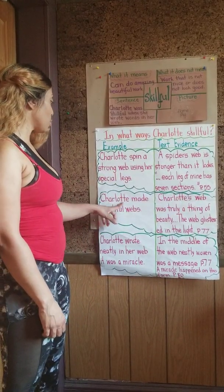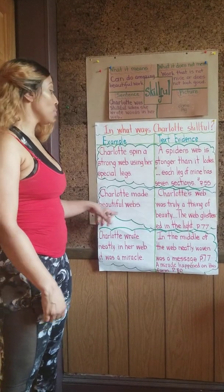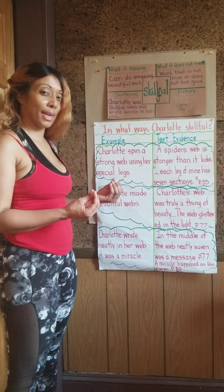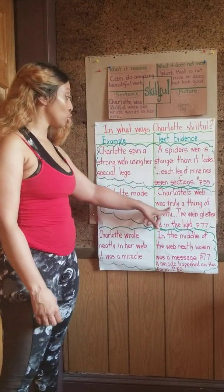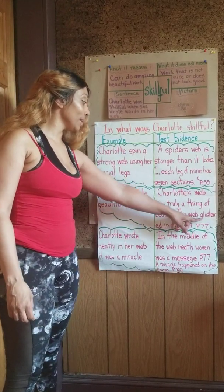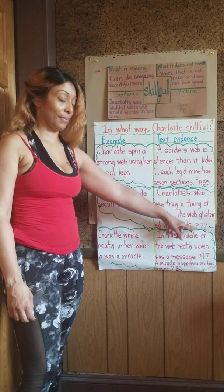Then I chose this part where it says Charlotte made beautiful webs. So we know Charlotte made beautiful webs. Where could we find that? How could I prove that that's true? I look in the text, and it says, "Charlotte's web was truly a thing of beauty. The web glistened in the light," and that's found on page 77.